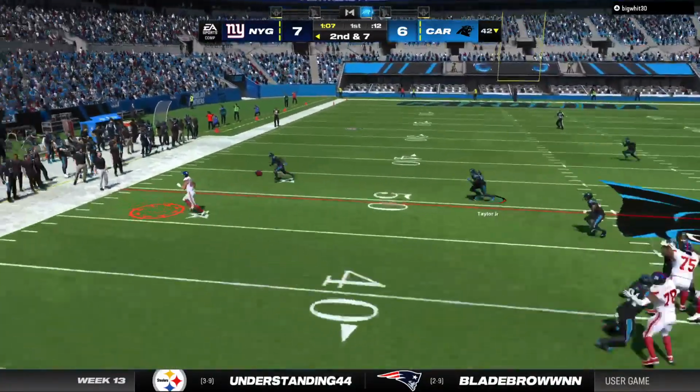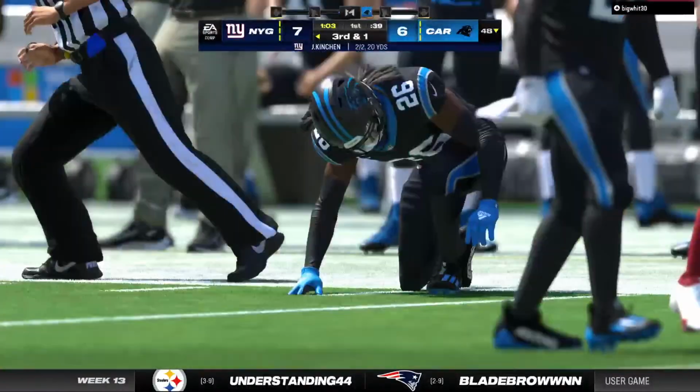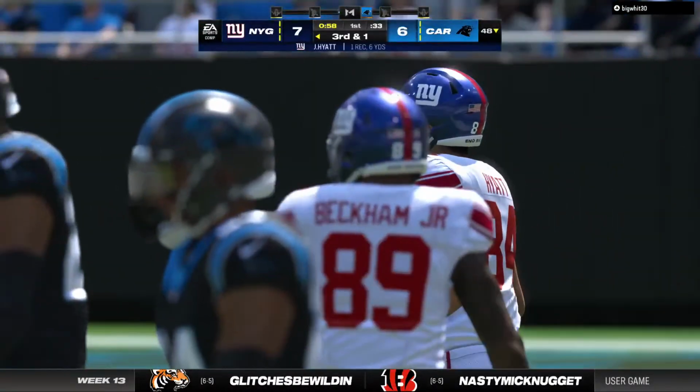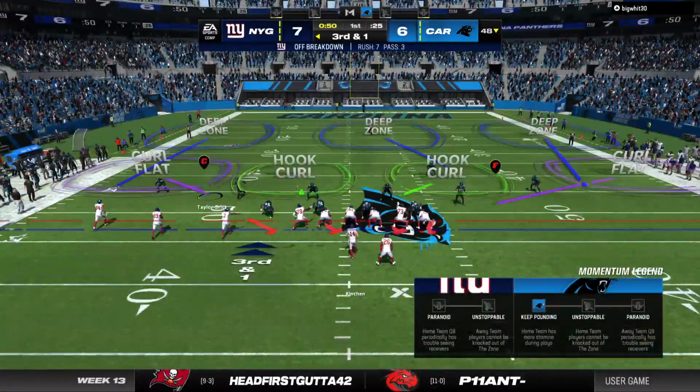Here's a 2nd and 7. Pass it to Hyatt on the out route. A gain of 3 last play. This time they double and pick up 6. So they just need 1 yard here to pick up the first down.